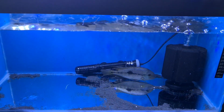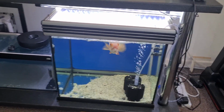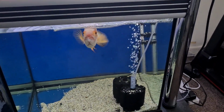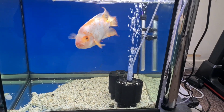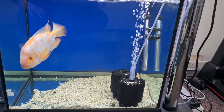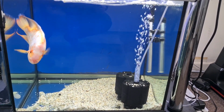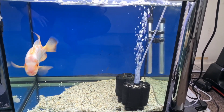And the other one is Jagger. So I've put Jagger into this quarantine tank, which is a 2 foot by 2 foot by 2 foot cube. And again, it's not an ideal tank for him, but it's a holding tank, so it's fine for him to be in there. Again, I put him in there a week ago thinking I was moving, and obviously he's going to have to stay in there as well now because I am not setting anything else up.